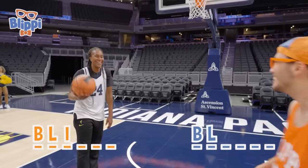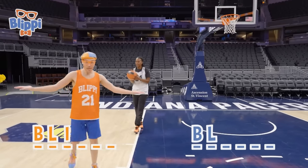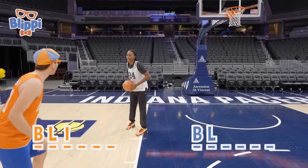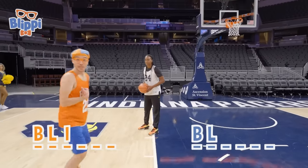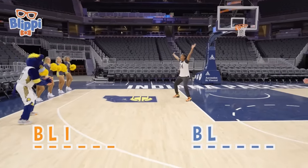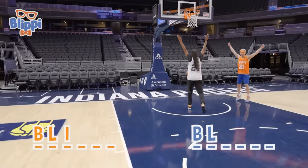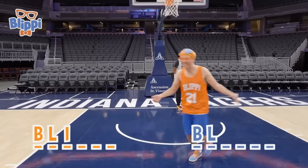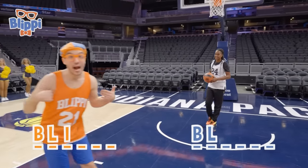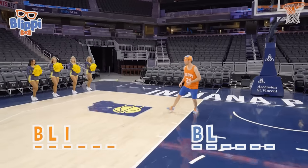Kind of. So we're going to do a right-handed hook shot. Okay, a right-handed hook shot? But we're going to get a pass from Boomer. Can I get a pass from Boomer? Yeah, let's get a pass from Boomer. All right, Boomer. I'm open. Yes! Whoa! Tamika made it! Okay, now I'm going to get a pass from Boomer. Got to post up, post up.